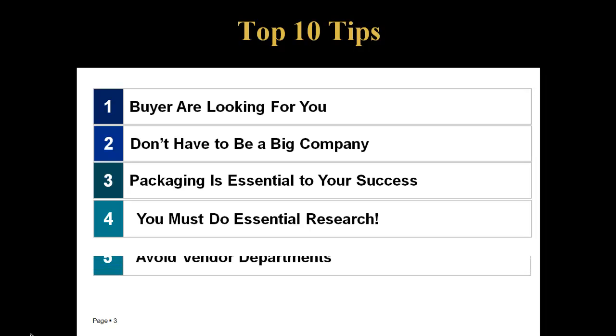So tip number 5, avoid vendor departments. Really what that means is that you should avoid contacting the front desk of a chain store and asking how you should get their products into stores. Basically, you should avoid doing what everybody else does, which is filling out the forms that they provide you online.